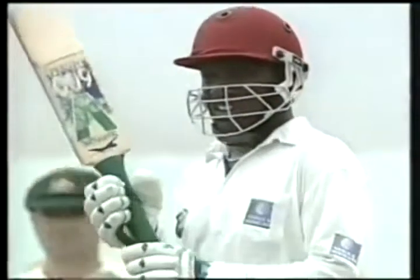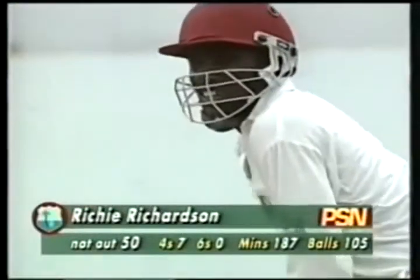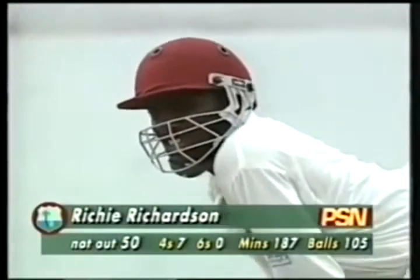Crowd appreciating a great captain's knock from Richie Richardson. He's battled hard for his runs, played a very solid innings here for his team.